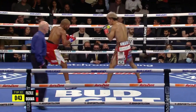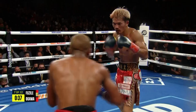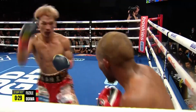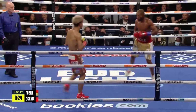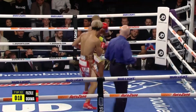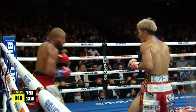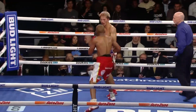Just missed with that left hook, Ogawa did. I think he wants to time Fuzile now because he knows that Fuzile is looking for one shot. So Ogawa's looking for that one shot as well, but now he tried it with the left hook instead of the right hand. Left hook on the way out, landing for Ogawa. Is he doing a good enough job cutting the ring off? Ogawa's doing everything right this round. He's a smart power puncher. He knows how to set up the punches. Doesn't fall off balance. Just like that right hand right there, double right hand.